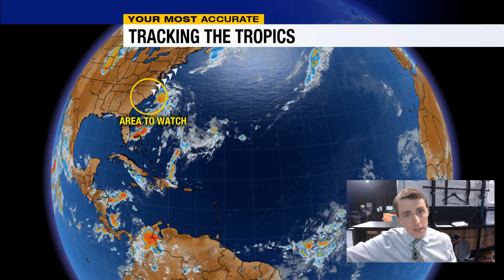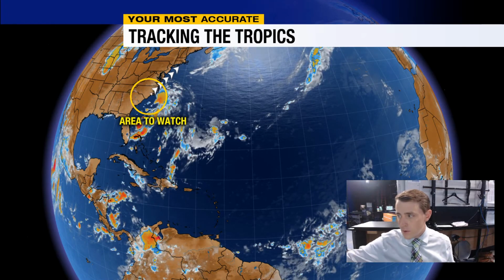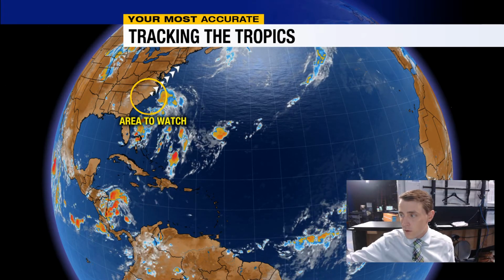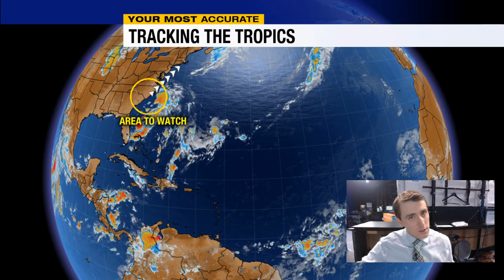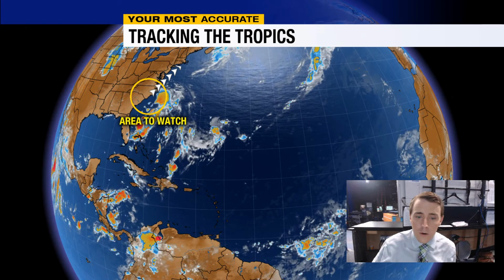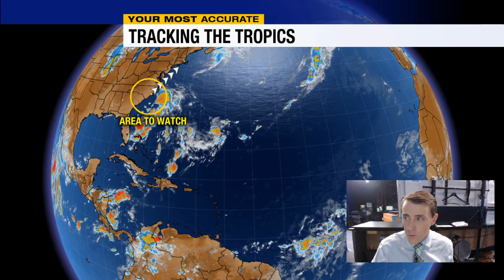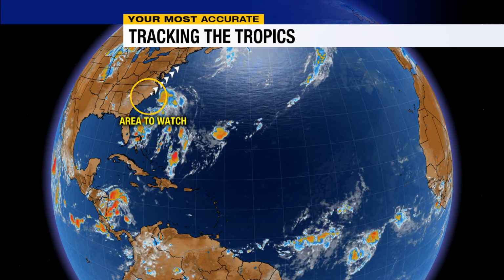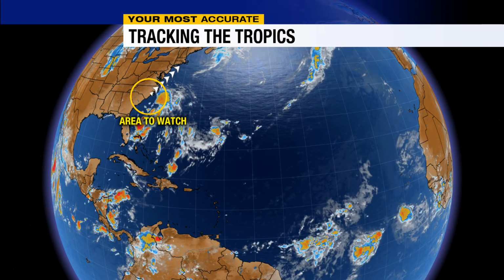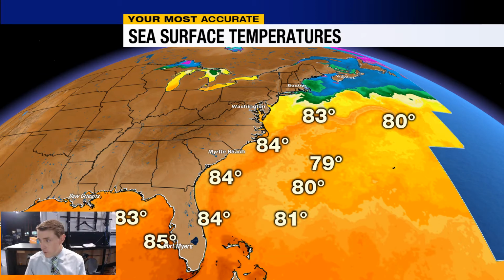Now, as you look across the entirety of the basin, it's fairly quiet out there. What we consider the main development region from the Caribbean to the coast of Africa, it's pretty quiet, as we expect this time of year. Nothing going in the Caribbean right now, nothing going in the Gulf of Mexico, but off the coast of North Carolina, there's an area of low pressure. We've been watching it all week, and now it's back over the waters, and it is likely to develop into a tropical, subtropical depression or storm over the next 48 hours, per the Hurricane Center in their latest update.